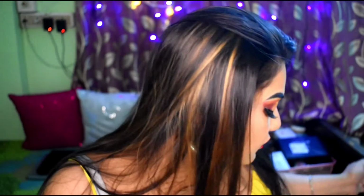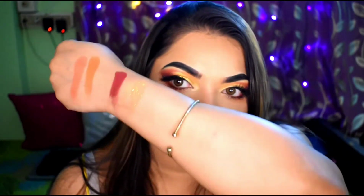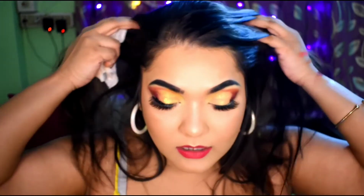It's not like the glitters in other palettes. I have almost 3-4 palettes from Makeup Revolution. They have their glitters, but they are very chunky. You have to work really well. But on my hand it's swatched really well and there were no fallouts basically. So yeah, these are the shades. You'll get to see how they have performed on my eyes once you start seeing the clip. So yes, let's go on to the application and let's keep on moving.